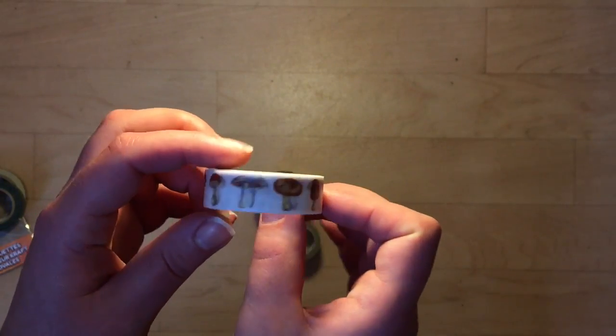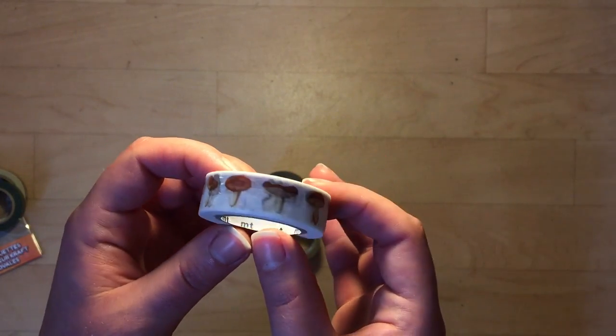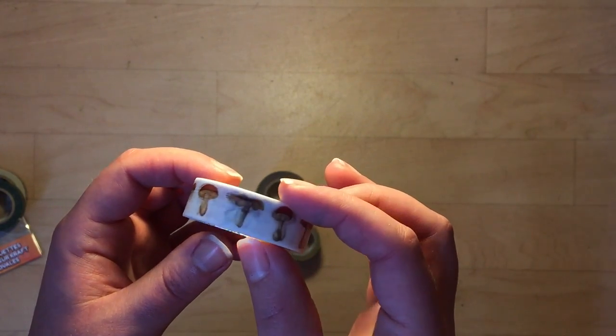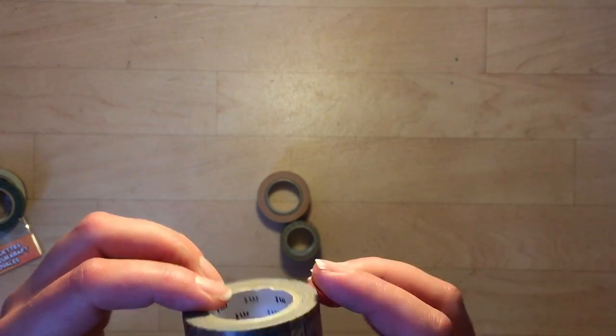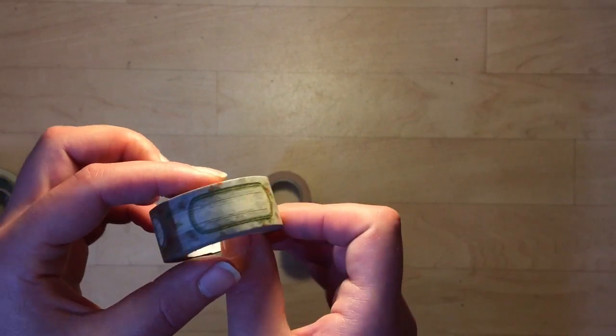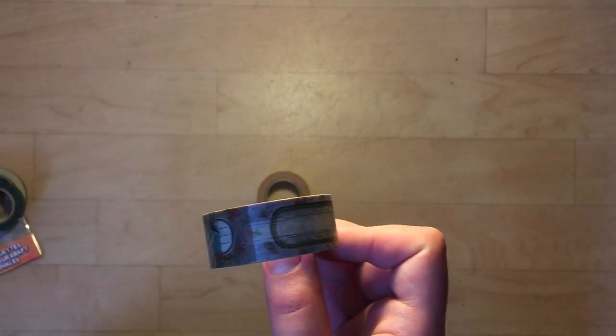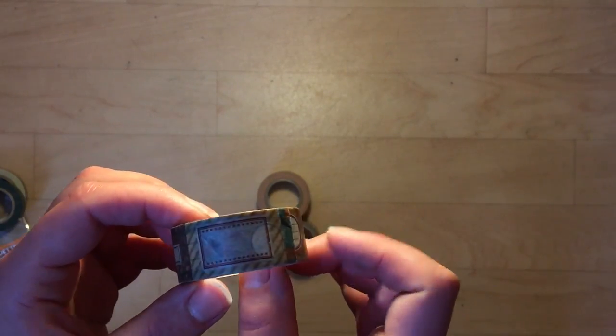Then I got this. Oh, I love this. They're just little mushrooms. They're so cute. So these little sort of old-timey looking mushrooms. Just another little spring fall guy. I got this guy. He is different labels. So this is going to be one that I probably end up cutting up and using as stickers rather than just a solid piece. But I love the vintage look. I think this will go with my style really well.